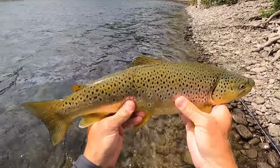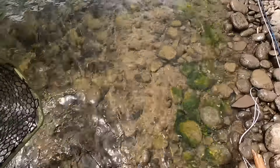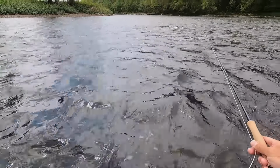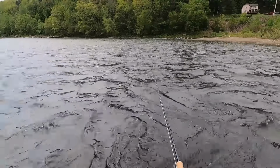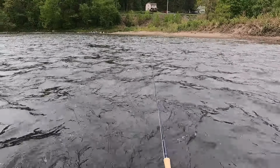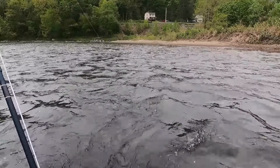Look at that. Oh, he's probably 19, close to 20. Probably 20. He's more than 10 inches in his middle. There he goes. Okay. Man, that guy hit it on the swing. Oh, there's fish rising over there.